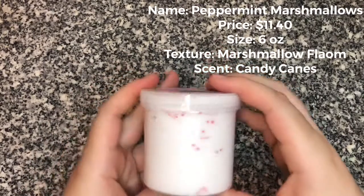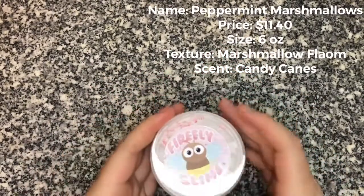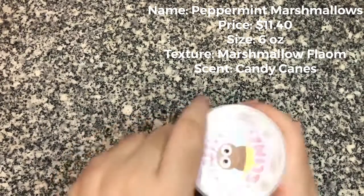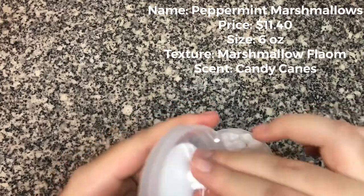Peppermint marshmallows is $11.40 for a 6 ounce marshmallow foam scented candy canes. This was one of the two free slimes included in my package, which I was grateful for.